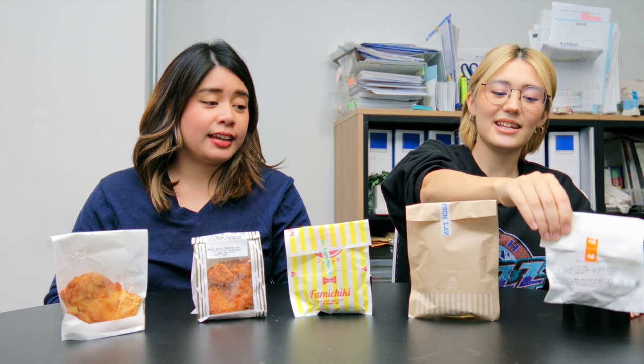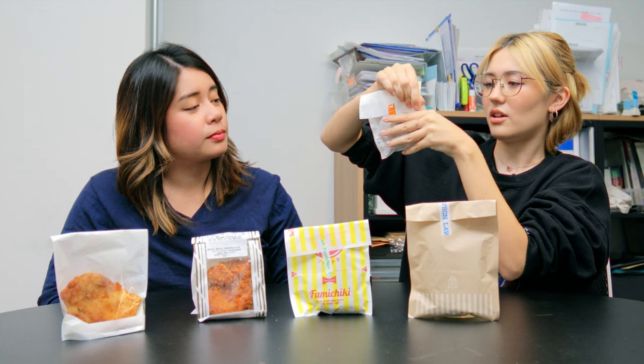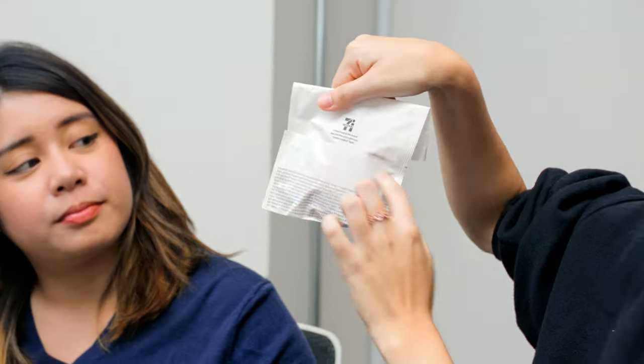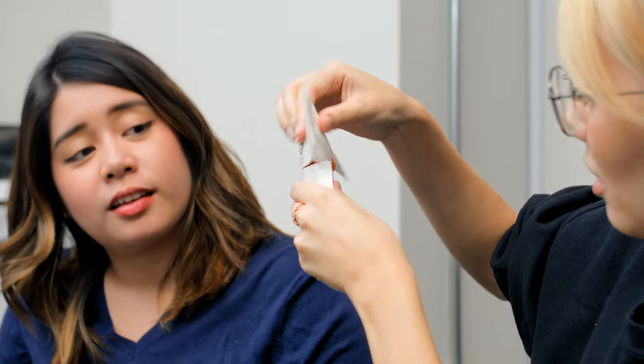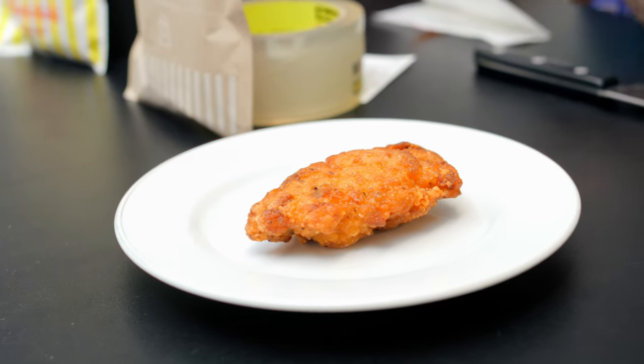So first is 7-Eleven. I'm gonna hide the scotch tape. Okay. So there's already a pre-rip along here. I guess we just follow that. Oh. Whoa. It looks actually much smaller than I thought. I'll grab our plate and knife. We're gonna be sharing. Oh my gosh. Smaller. Wait, I thought there'd be more. Wait, I know, that's it. Well, I hope it's the best tasting chicken then, just for the price.